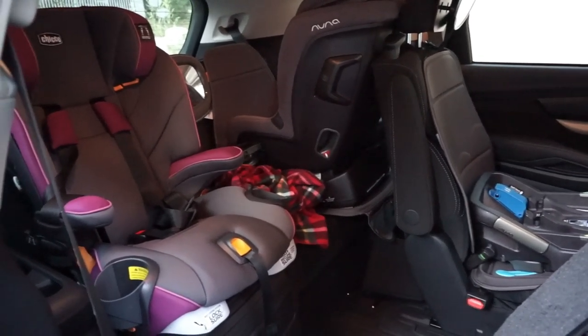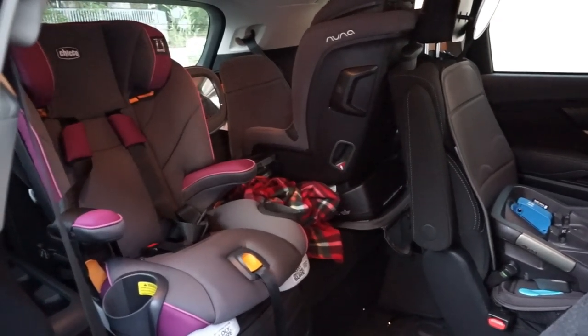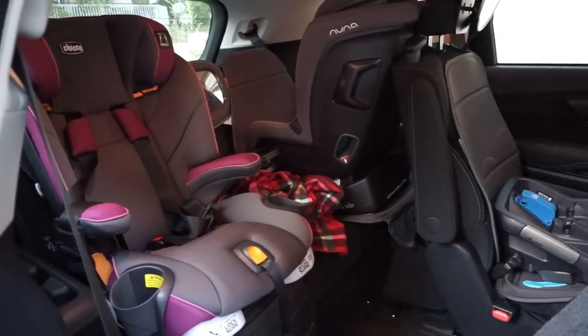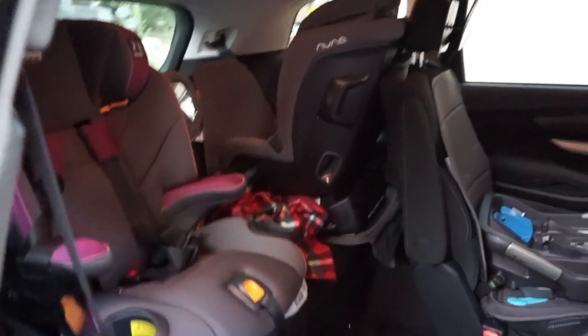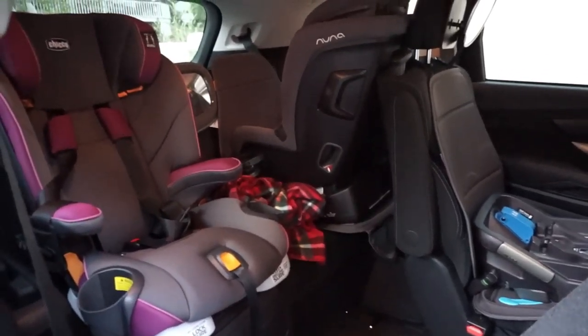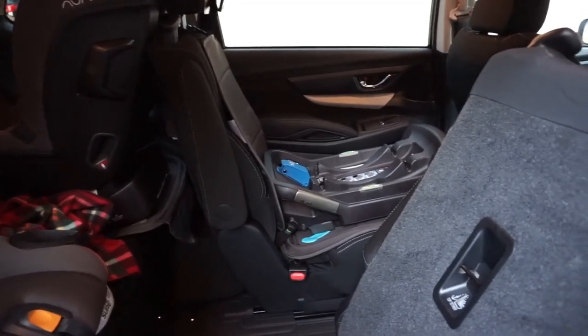She is very tall for her age. She is in the upper 90 percentiles and we just think that she'd be more comfortable forward facing so she can sit more upright and not at a recline. I know it looks like it's sitting pretty straightforward up, but it is still got a pretty good recline on that. And obviously the baby's car seat would go right there.